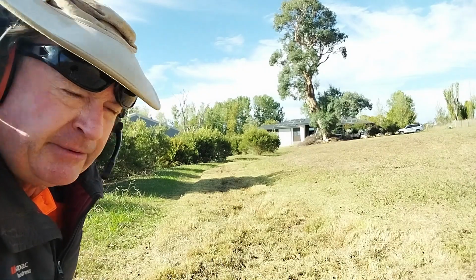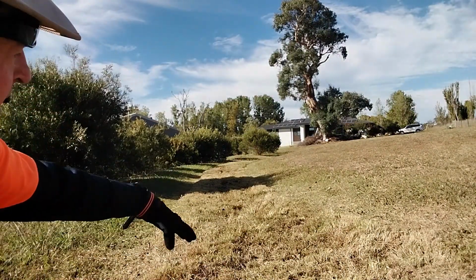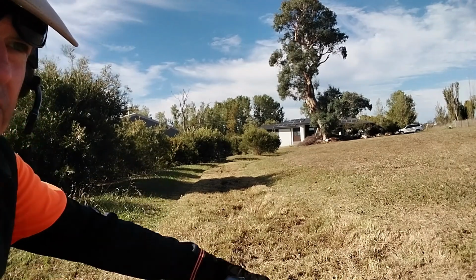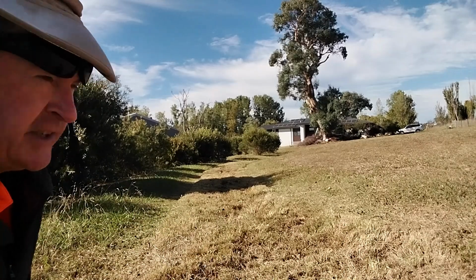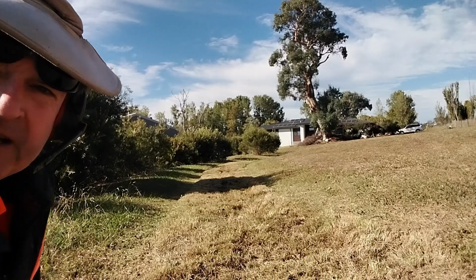So as you can see, everyone, I'm just knocking the top off it. You can't get in there because of the drain and rough, and it's dry, but the mower gets stuck in there. So I had to snake all the way down, and we'll just keep on going.